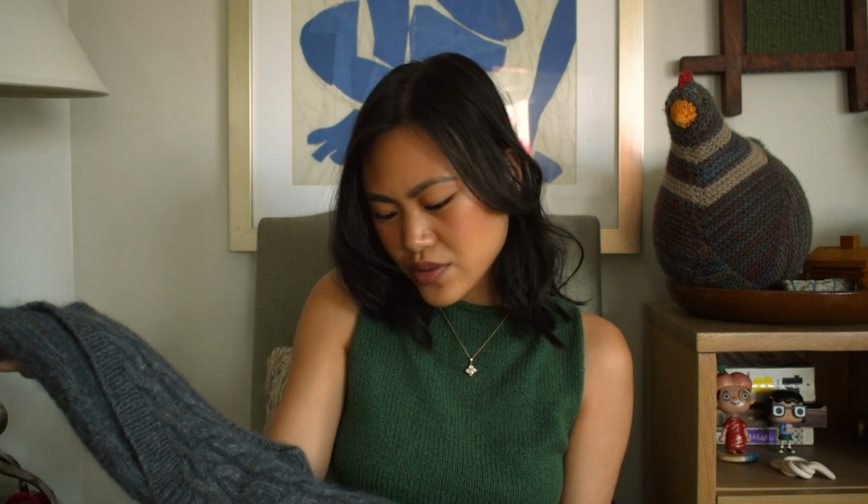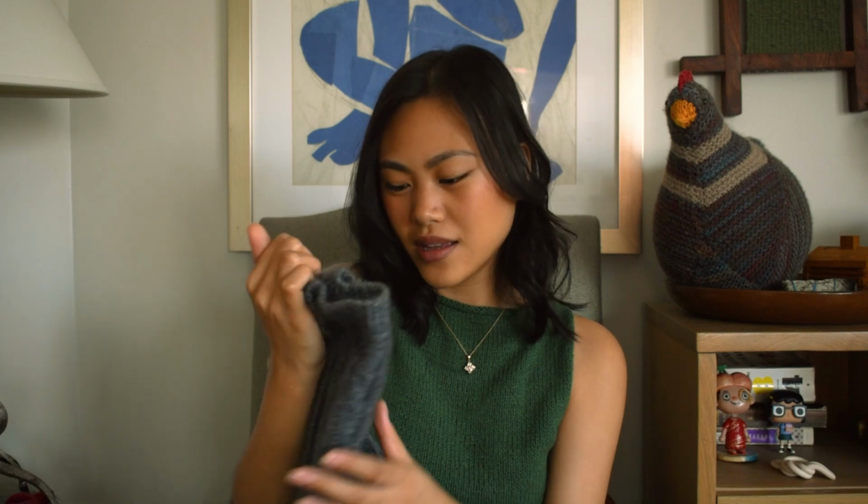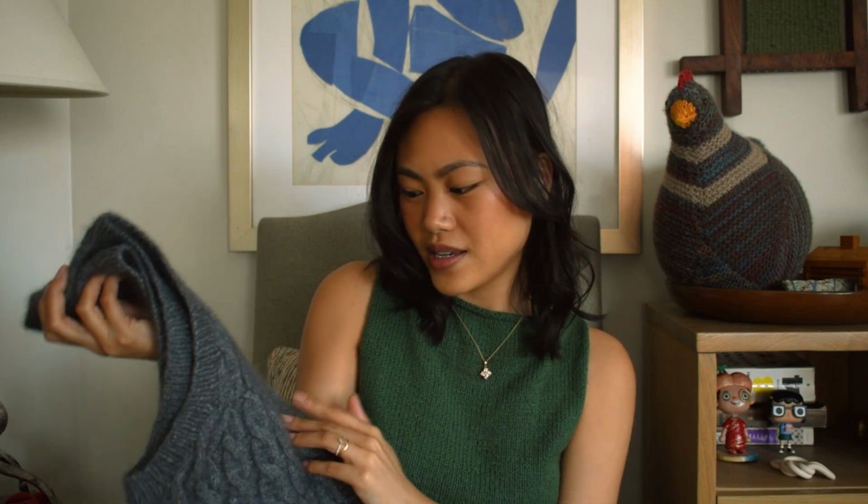I must say though that this wasn't my most enjoyable knit. These cables just gave me a little bit of fatigue, and I got kind of tired of knitting these cables over and over again. So I'm glad that this is just a vest, because I probably wouldn't have been able to finish this with those sleeves. And another thing is that I made a really big mistake.